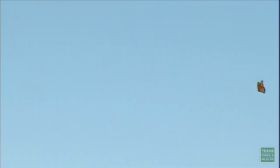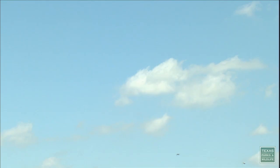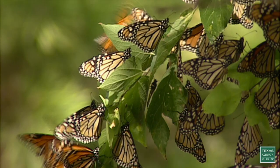That these delicate insects can fly up to 3,000 miles and somehow converge on the same patch of mountains in Mexico is one of the miracles of nature. One of the most unique migrations that I've ever heard of. But the miraculous monarch migration is in trouble.